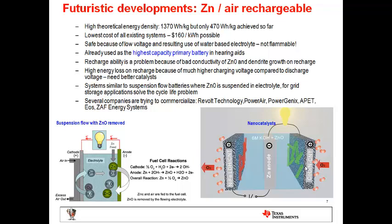Another promising development is to use zinc oxide not in a solid form, but in the form of a suspension, kind of like a toothpaste. So instead of trying to bring electrons to a zinc oxide particle that is immobilized somewhere on the electrode, we keep mixing this paste, so that every particle of zinc oxide eventually will come close to the electrode and have a chance to get discharged. So this is a zinc oxygen flow battery that is pretty promising for grid storage applications.